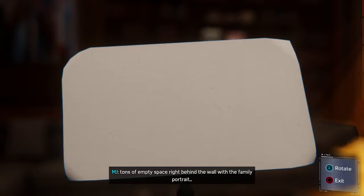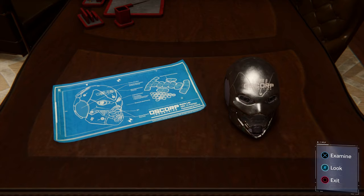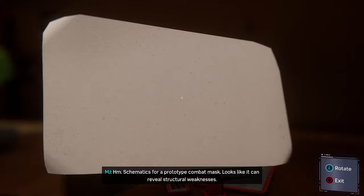Space right behind the wall with a family portrait. Who leaves space unused in a Manhattan apartment? I mean, Norman's a billionaire. Oh, the helmet! Schematics for a prototype combat mask. Looks like it can reveal structural weaknesses.